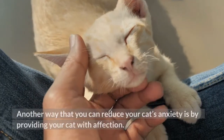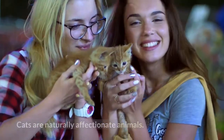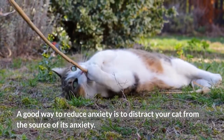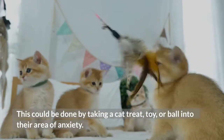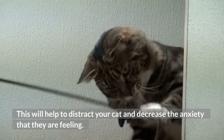If this is the case, you may want to consider getting a cat carrier that your cat can climb into. Another way that you can reduce your cat's anxiety is by providing your cat with affection. Cats are naturally affectionate animals. A good way to reduce anxiety is to distract your cat from the source of its anxiety. This could be done by taking a cat treat, toy, or ball into their area of anxiety. This will help to distract your cat and decrease the anxiety that they are feeling.